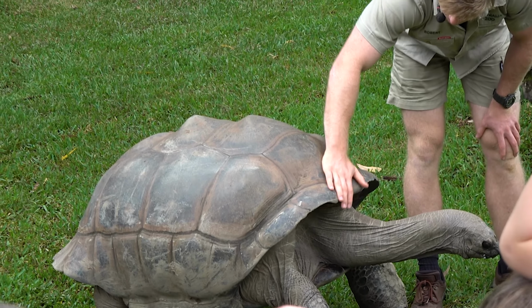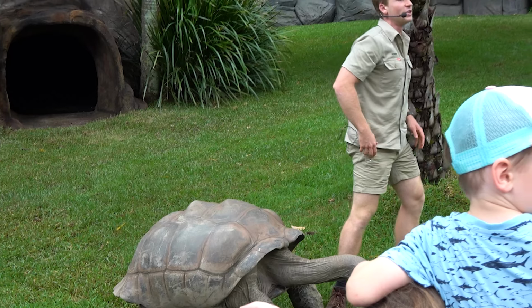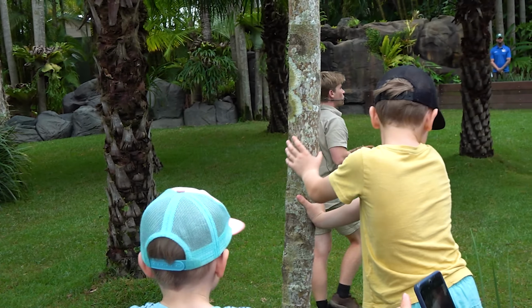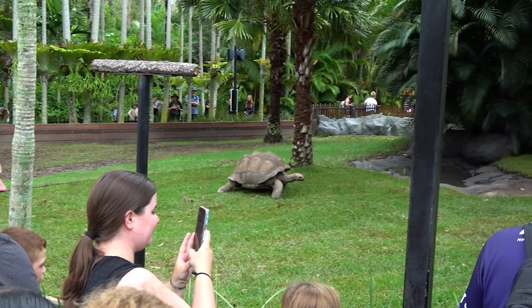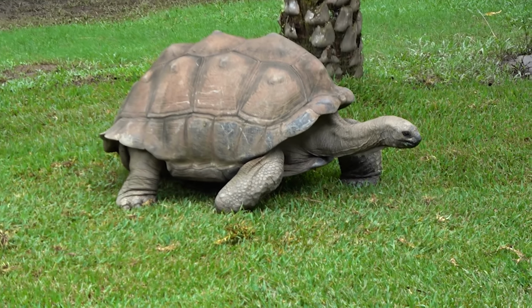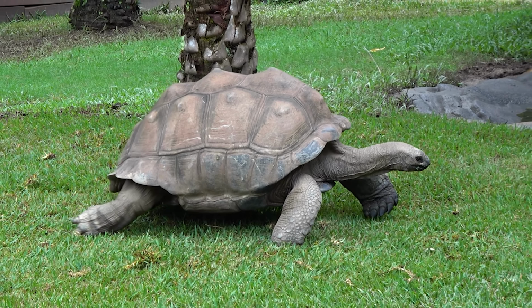So they're completely protected. Now, this is particularly important when they're little, when they're first growing up, because when they hatch out, they are tiny, absolutely tiny, and very vulnerable to a variety of different predators. So that shell really comes to the fore when they're trying to put on size.